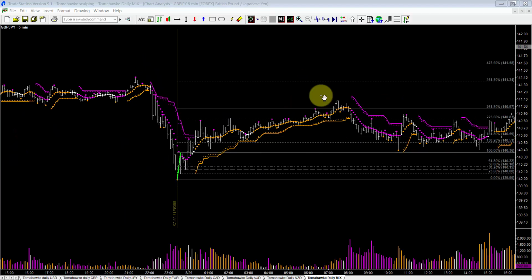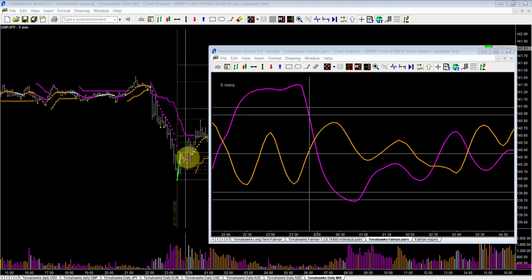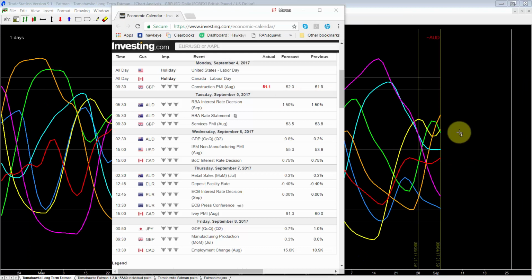Or if you want to trade the 5-minute charts at that same point in time, you can see here the yen strengthened, giving us then some trade parameters of a low, a high, a pullback. Once we break this previous high, we can enter the trade, run it up to our second profit target here at the 261 level. Again, confirming our point of entry here on the 5-minute fat man for yen weakness and pound strength.